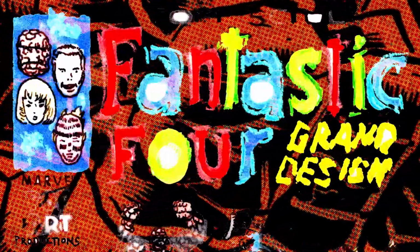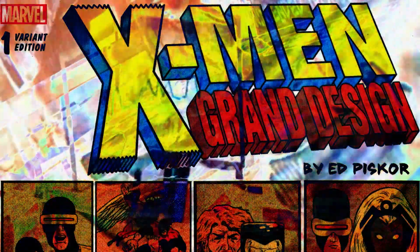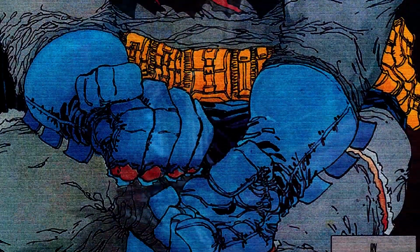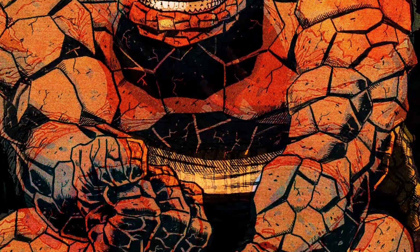My favorite cover of the year is an issue of Fantastic Four Grand Design, which is done by an artist named Tom Scioli. The specific cover that I love so much is actually done by a friend of his called Ed Piskor. Ed is the artist on the recent X-Men Grand Design, which is a compression of the X-Men timeline into 3 big graphic novels. Ed Piskor has contributed a cover to Fantastic Four Grand Design that is a tribute to a Dark Knight Returns cover. There's a big, bulky, beat-up Batman just commandeering almost the entire cover, bulked up and ready to fight some more. And he's taken that pose and used Thing, Ben Grimm from Fantastic Four, as the subject. And it's awesome. Ed Piskor is the man.